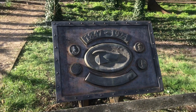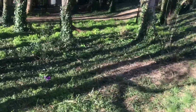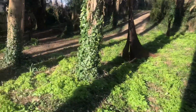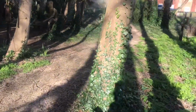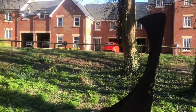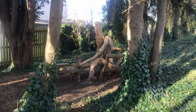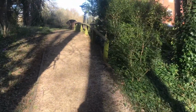This is very nicely done, isn't it? Doesn't actually say though, I can't see that it says anywhere about the Hayes boatyard actually in here, but there's all sorts of metal bits that must be parts of boats that would give you a clue. There's a funny wooden man sitting there and other bits up here.